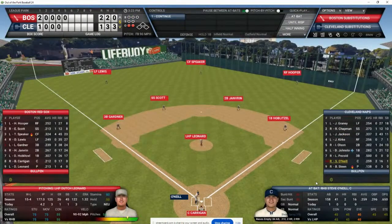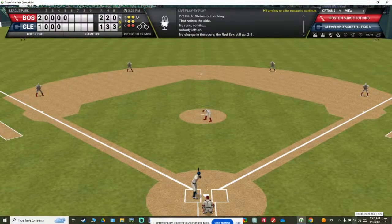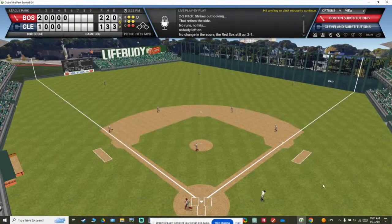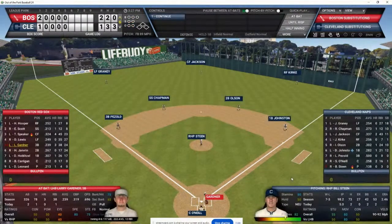2 down, bottom of the fifth inning. O'Neill stepping in. O'Neill, .259 hitter, 0 for 1 on the day. Here's Leonard's pitch. And he strikes out looking. 2 in a row looking. Leonard has it going in the fifth inning. We go to the top of the sixth. Boston 2, Cleveland 1. Here in the top of the sixth, Gardner, Janvrin, and Hoblitzel due up. Gardner, 1 for 2, has a stand-up double in today's game. Here's Steen's pitch.